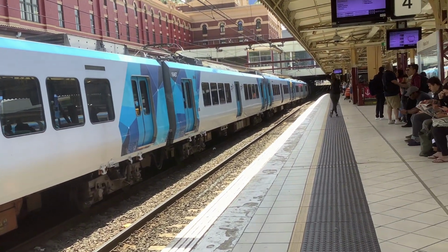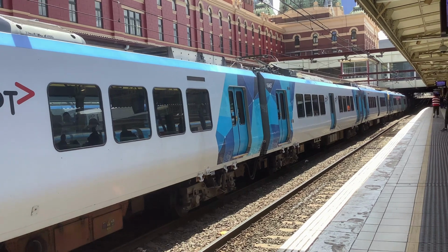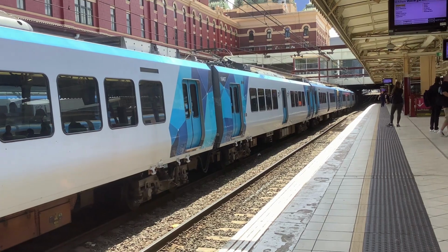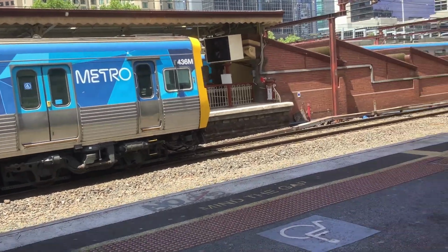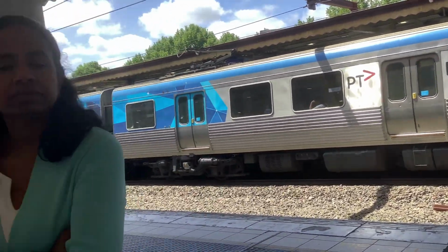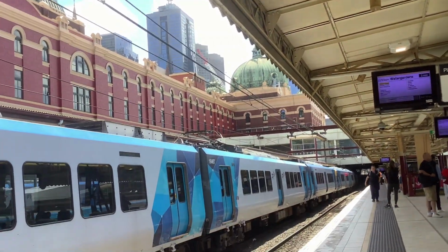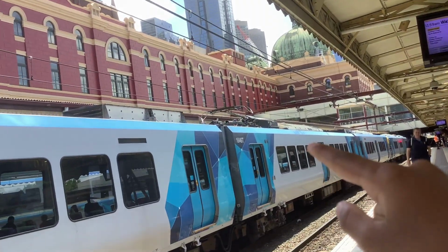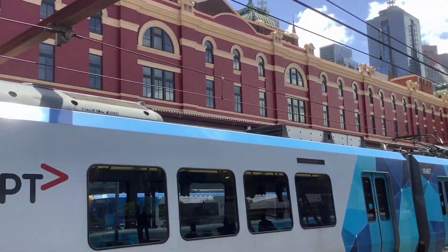Whoa! The pantograph has some refurbishment. Look at that. Seven is coming on platform 7, Frankston service. But this pantograph here has some refurbishment. Look at that, yes, see? It has solar panels. Look at that. Yeah, those are solar panels for pantographs.